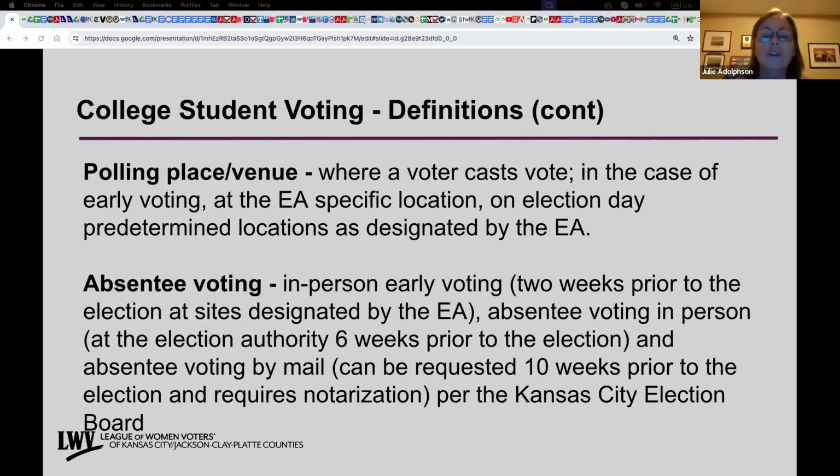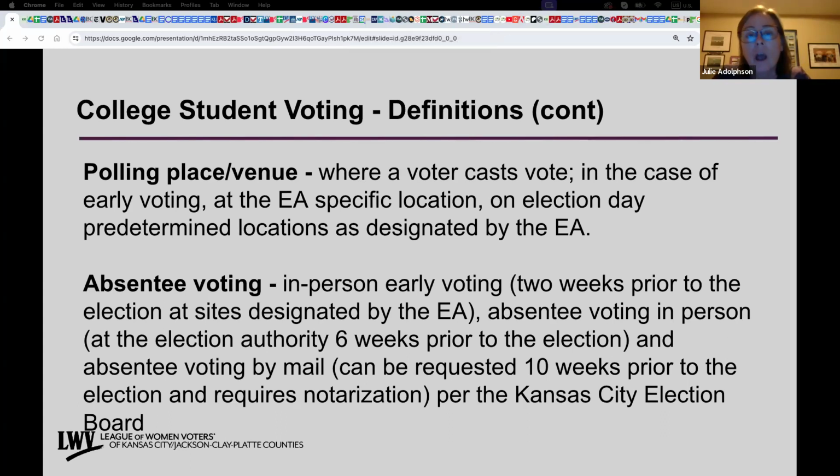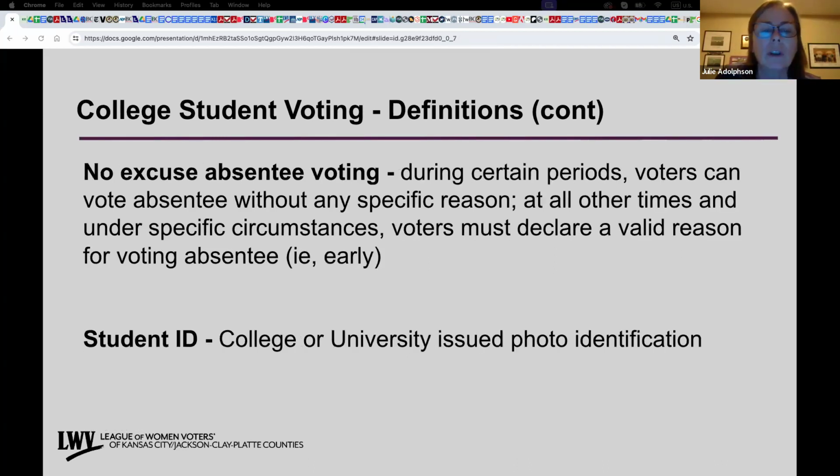A polling place or venue is where a vote is cast, in early voting at locations designated by the election authority, or on election day in predetermined locations designated by the election authority. Kansas City election board has some flexible locations, but in Cass County, you have to vote in specific locations based upon your address on election day. Absentee voting includes in-person early voting. Seems sort of like an oxymoron, but the locations and deadlines, along with notarization, can be barriers to college students. No excuse absentee voting.